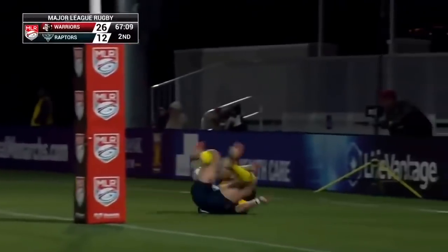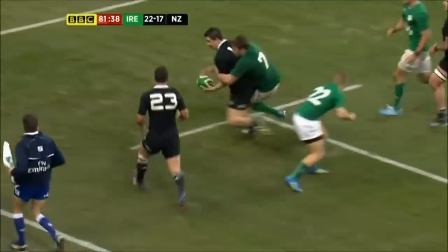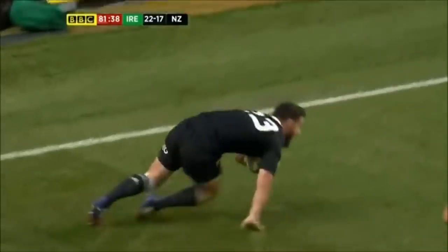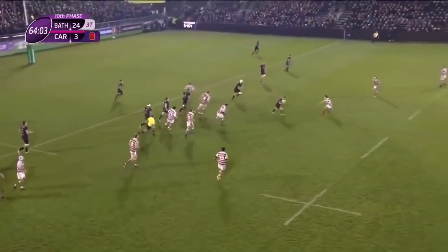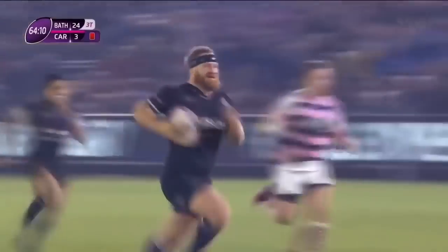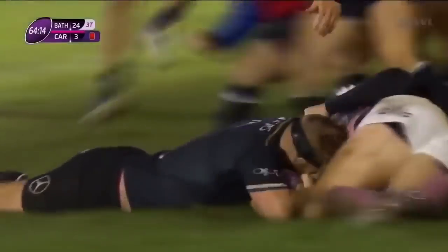Coming onto the field. How about that for an impact? Dane Coles, the replacement hooker, to Ryan Crotty, the replacement. Air Halaholo, super signing for the Cardiff Blues. And the intercept is given away. This could be the try bonus point for Ross Barry, if he has the pace to stay clear, and he does.